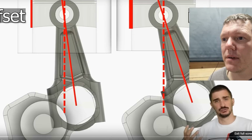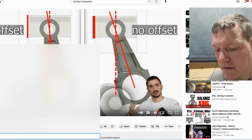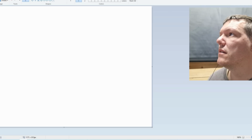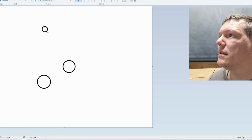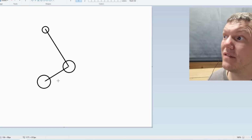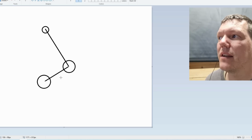I'm going to have to get my crayons out now. So you'll have your crank, your big end, and your small end, like this. 75 degrees, and I don't know what that's like, 90, so I'm about there. That angle there, you can see it's almost 90. And the crank angle is 75 degrees. This is your greatest mechanical advantage.